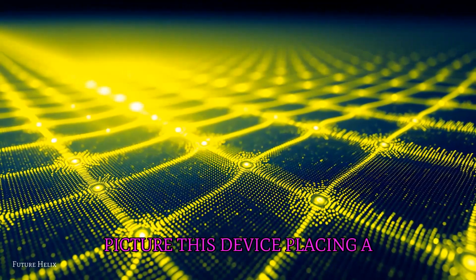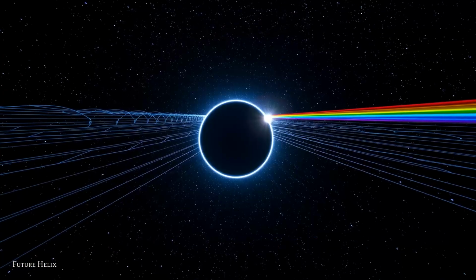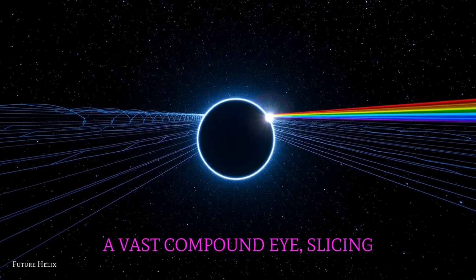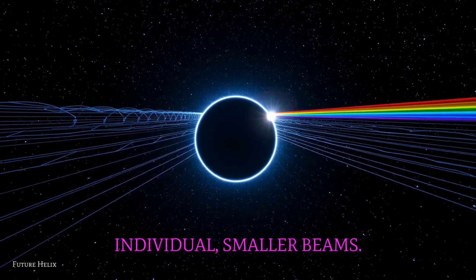Picture this device placing a tiny honeycomb of small lenses right in the path of the incoming, distorted starlight. This lenslet array acts like a vast compound eye, slicing the single, blurry wavefront into hundreds or even thousands of individual, smaller beams.